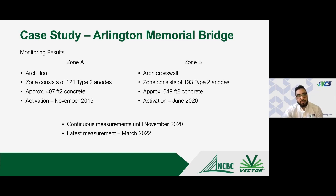I'm going to cover two different monitored zones. One was an arch floor, which consisted of 121 anodes, about 407 square feet of concrete, and this zone was activated in November of 2019. Zone B was an arch wall, which had 193 anodes and was a much larger area, activated in June of 2020. We obtained continuous daily measurements up until November of 2020, when the project was officially completed. Our last measurement was from March 2022, and we're planning to go back to the bridge and collect a new set of measurements to see the progress of the performance.